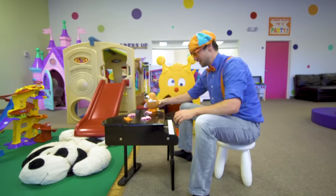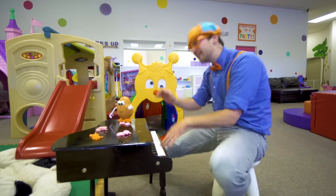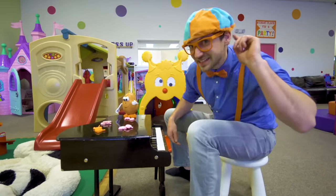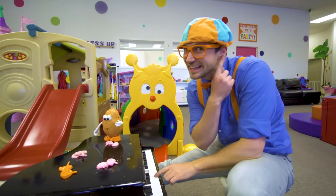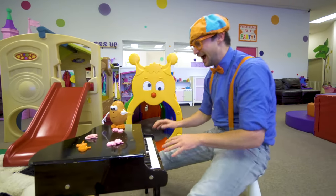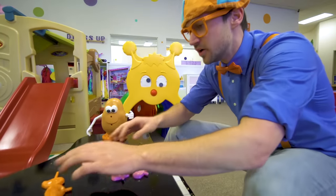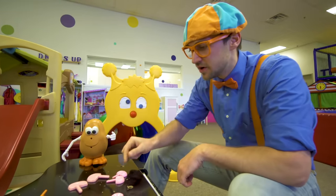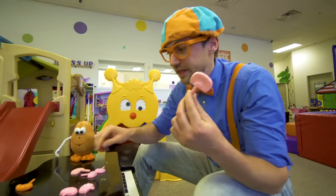That was awesome. Oh, look, a piano. It sounds so pretty when I play this piano. I'll play it again. Listen. Wait a second. Look at what it is! Ooh, look at what they are, yeah! They're ears! Wow! Whoa! So these, yeah, are ears.